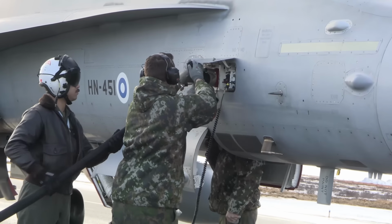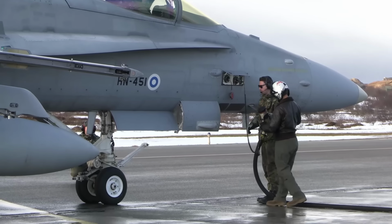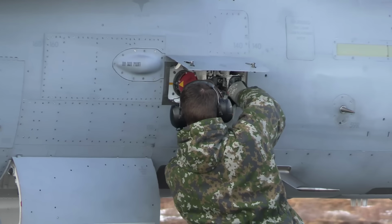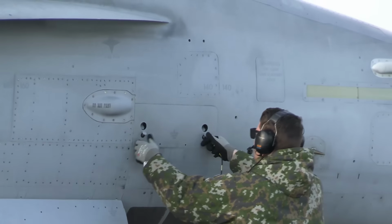The Finnish Air Force will soon transition to the Lockheed Martin F-35A Lightning II, with first airframes to arrive in 2025, enabling the Air Force to speed up the phasing out of its aging fleet of Hornets.